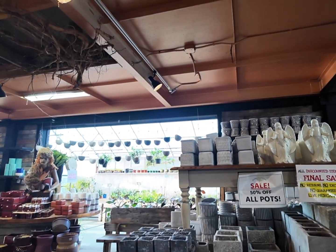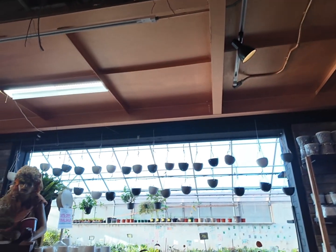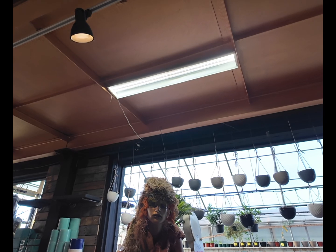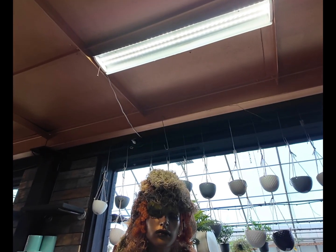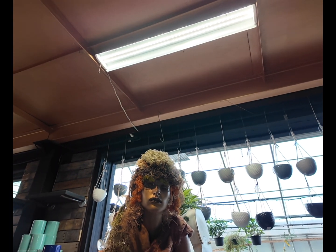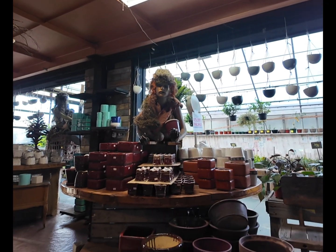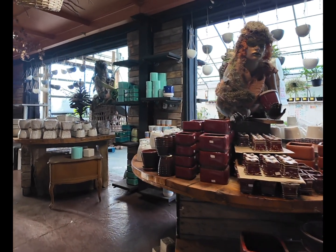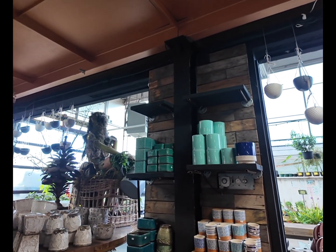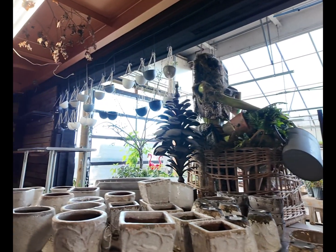And then I was just so amazed at the variety of garden fixtures that they had, their hanging baskets. And then I walked into this area and I was like, I just took a deep breath. I've never been in a plant store that actually gave the feel that this place gave. I felt at home. I felt relaxed.